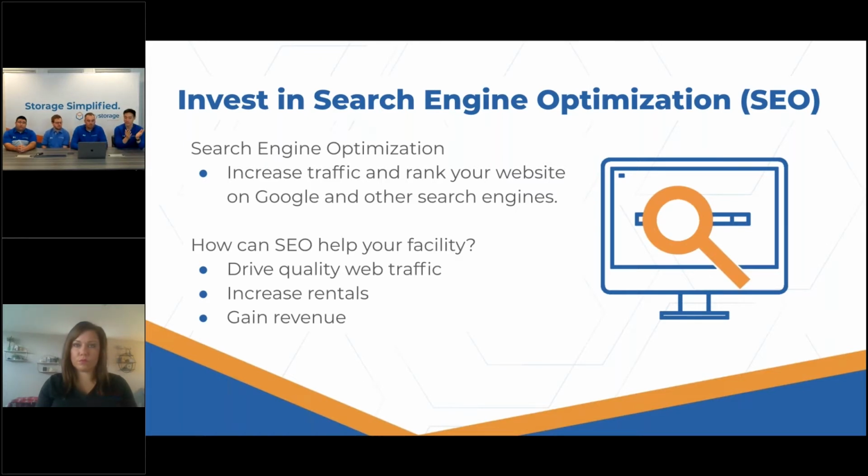So what does SEO stand for? It stands for Search Engine Optimization. And it's to increase traffic and rank your website on Google and other search engines. Initially, we tend to focus a little bit more on the Google aspect, just because everyone knows Google dominates the industry. There's a simple term that we use: when someone wants to look something up, they'll just say, go Google it, just because Google is a powerhouse among search engines. Not to say that the other ones are neglected, but Google, for the most part, has the mainstay power in search engines.